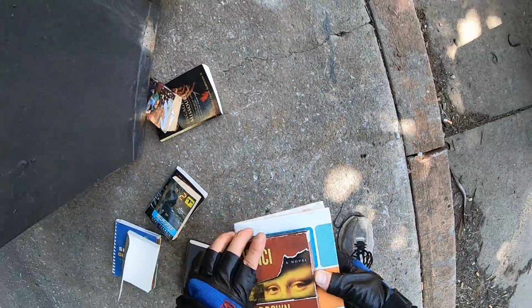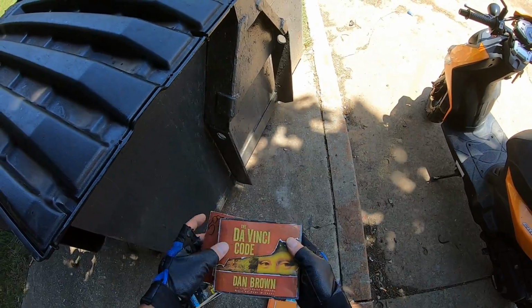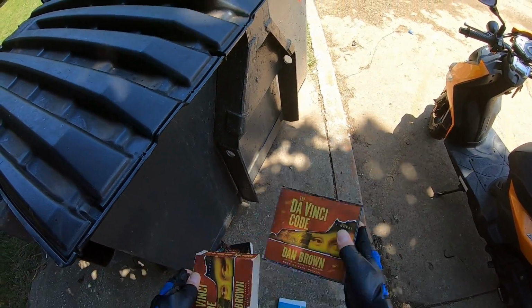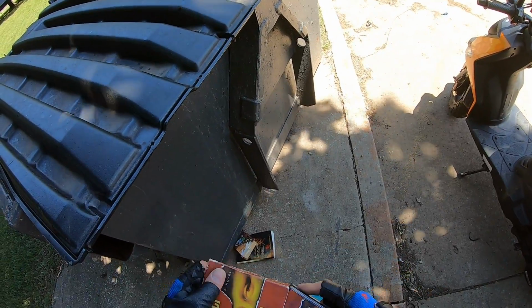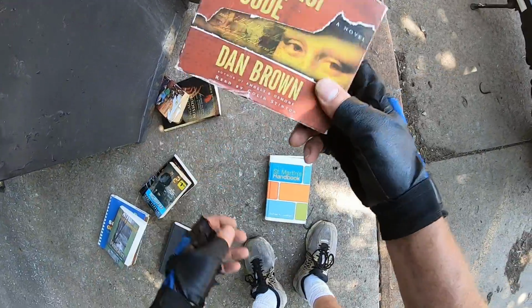Ah, Da Vinci Code. That's DVDs. I know. Da Vinci Code on CDs. That's not bad. Pawn shops like them when they're in a set like that.